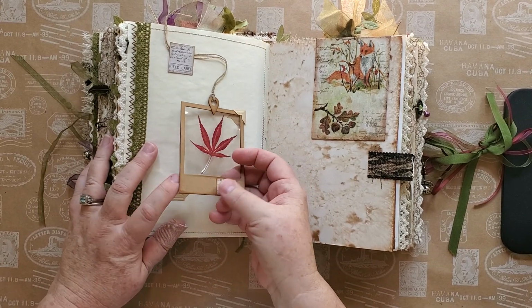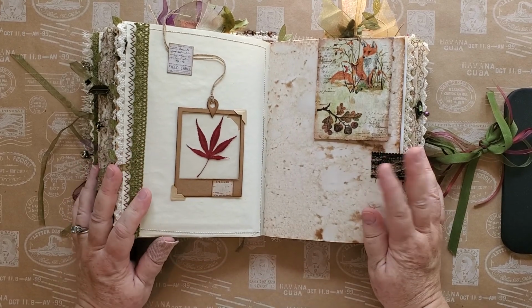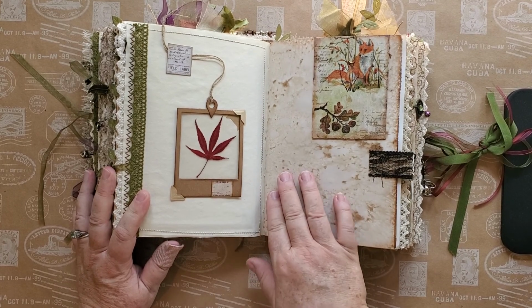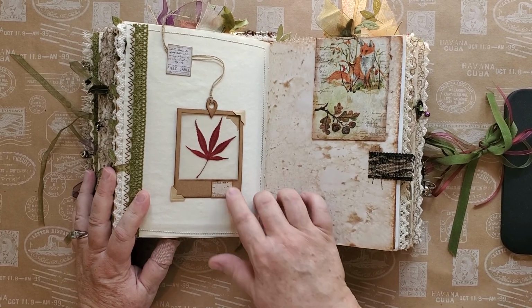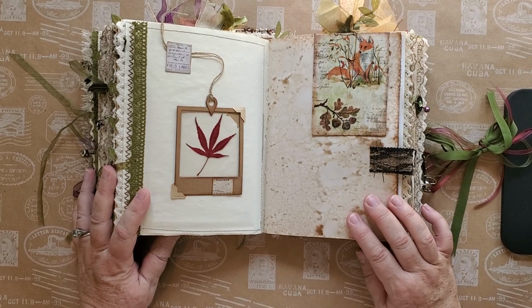Maple. Japanese maple. I know it looks like the marijuana plant. We have green, which really looks like the marijuana plant. We have green and red. And it's 5 spiky leaves. Japanese maple.